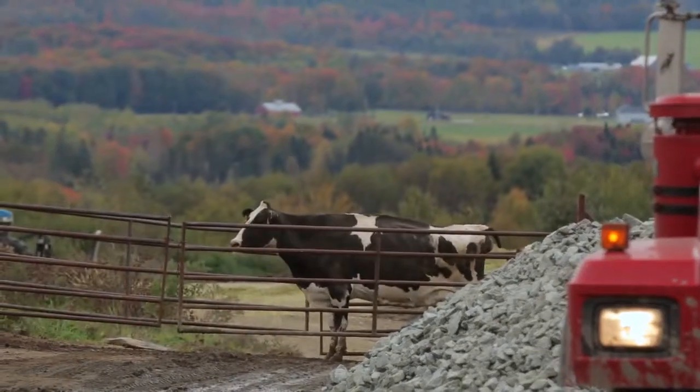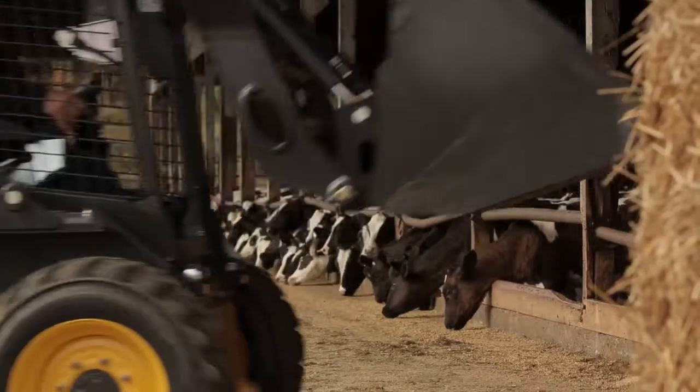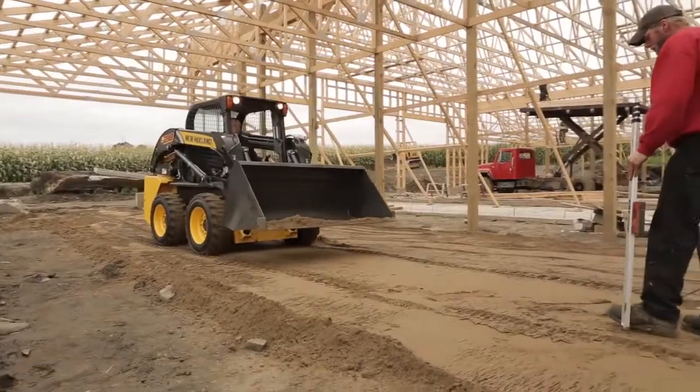My name's Keith Gray. We have a dairy farm located just a half mile from the Canadian border off Interstate 91. We farm roughly 2,500 acres of land here in this area. I think currently we're around 2,500 head, milking around 1,100, and we're just in an expansion mode. We're putting up another 400 cow freestall barn as we speak.